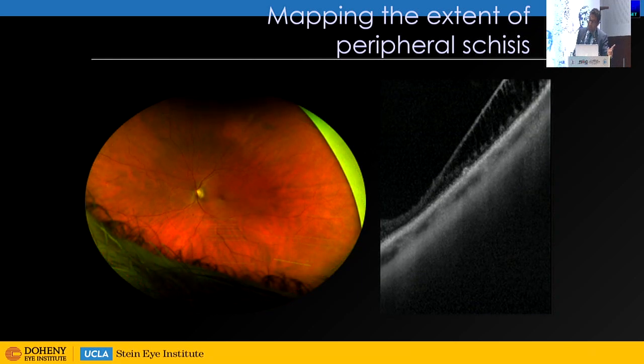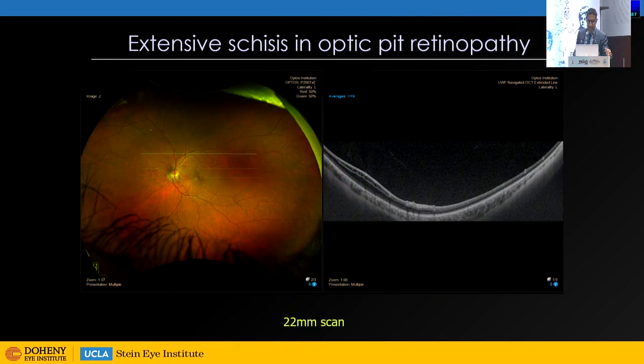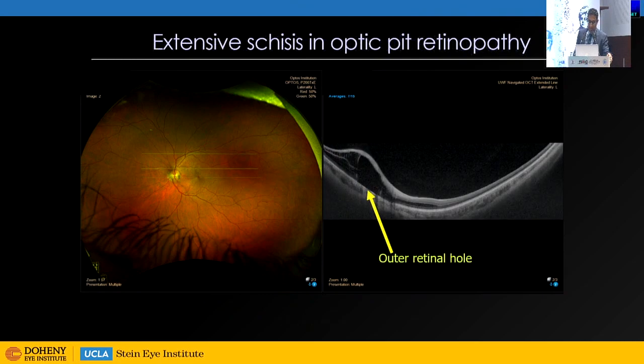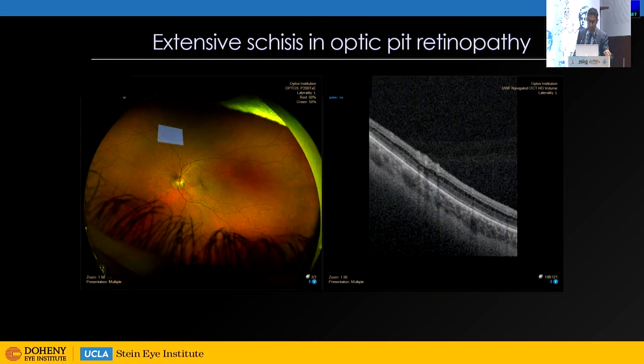I can tell you that there are many patients with schisis which were difficult to appreciate clinically, that you start to pick up and you start to wonder about your examination then. But in any event, this patient actually had such massive schisis, they even had an outer retinal hole, but we were able to delineate it by mapping out the fundus.